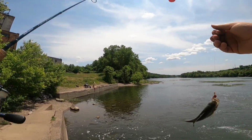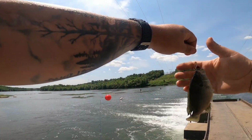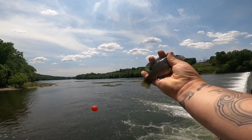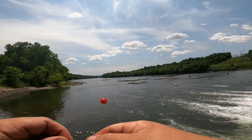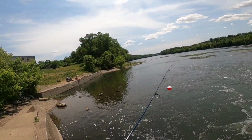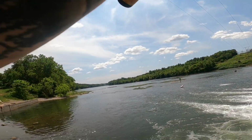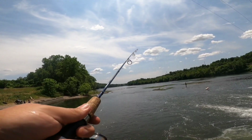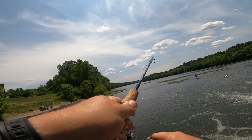Wow. Pretty good size. Green sunfish there. Nice size one. Not bad. Get him back. We got enough bait for now. I don't care who you are, it's fun. Under again. Good. Just like that.